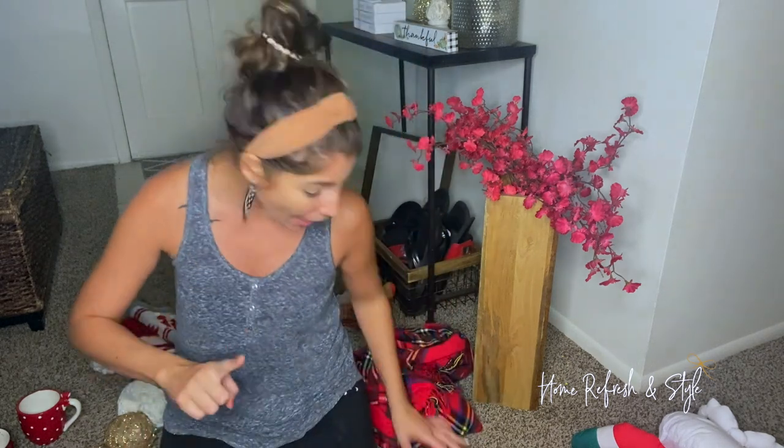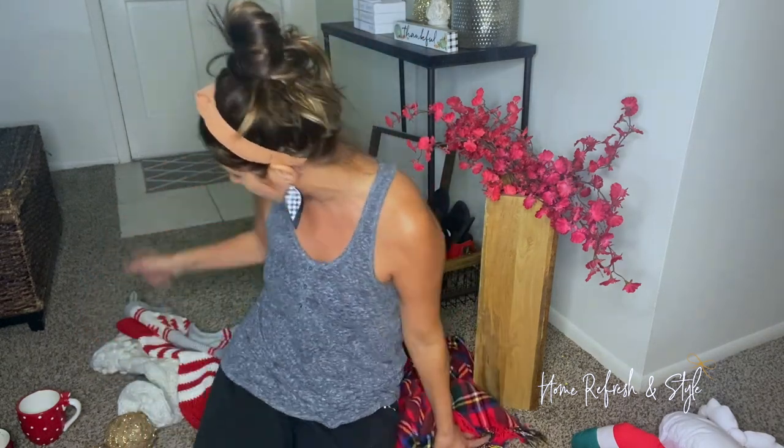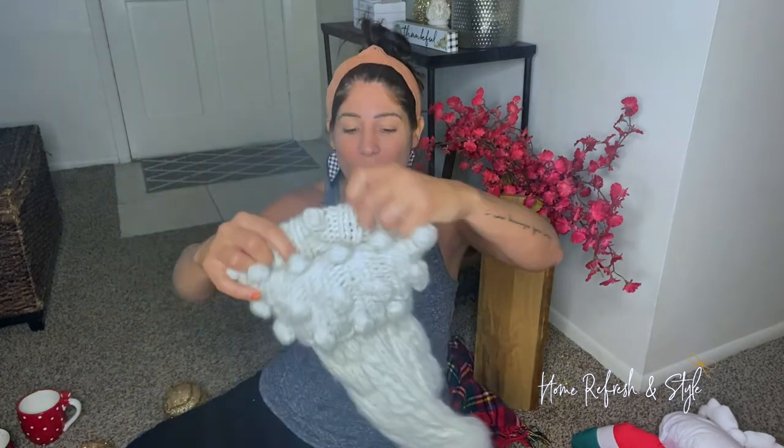So I had found, did I find? Yes. Okay, so I told you guys yesterday in the store, I was not lying, that I have a sweater stocking obsession and I have the best ones. So these are our stockings. They have the little hooks so you can hang them. I have the best stocking ever.